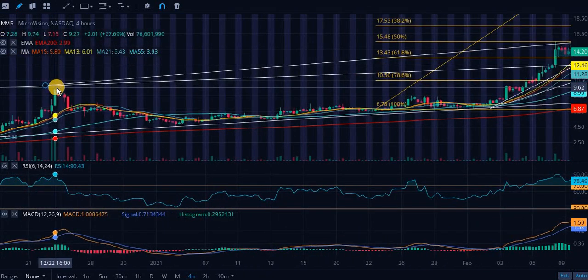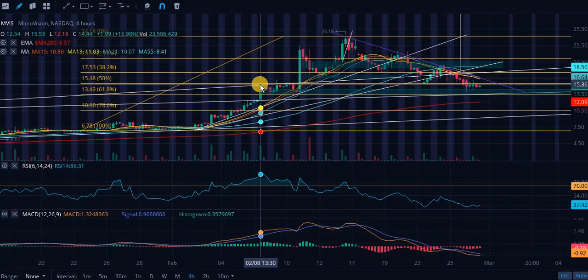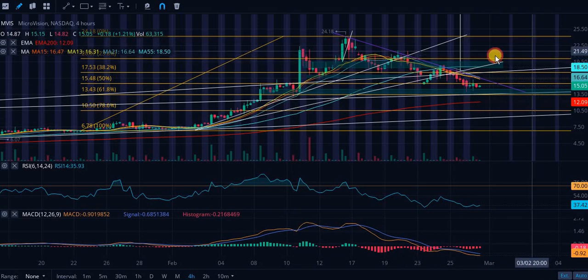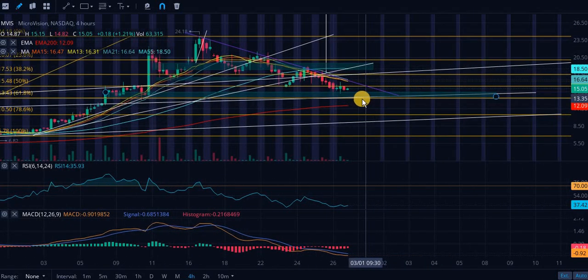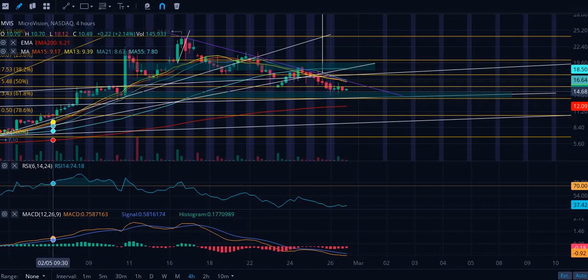This has acted as a resistance going as far back as the 22nd of December. We also have a couple of validations here at the 8th, the 9th, the 10th, and we also have this 61.8% retracement level sitting at $13.50. If this dips all the way to $13.50, guys, I would love to add shares, but obviously I don't have any buying power.